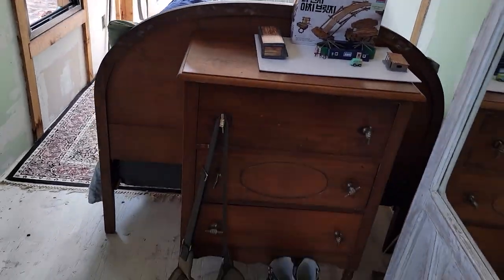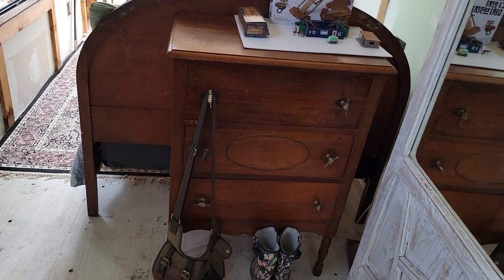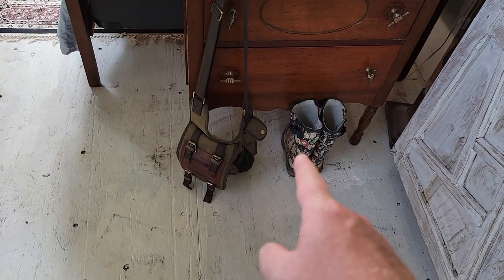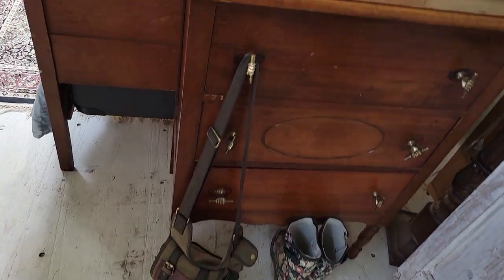So it did fit everything. I don't know how keen I am on a dresser in the bathroom, but it's towels and washcloths and dresser stuff. Of course, we are in construction mode, so it's a raw floor with boots and whatnots, accoutrements.